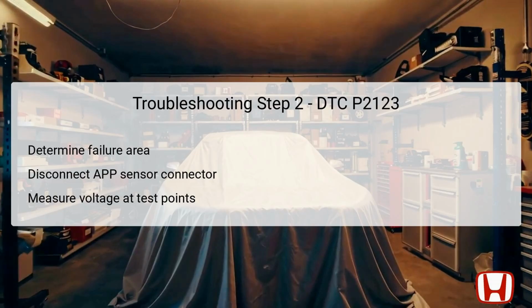Test point 1, which is the APP sensor connector's female terminal number 4, and test point 2, the female terminal number 5. The goal here is to see if the voltage is about 5.0 volts, confirming the integrity of the sensor circuit. If the measured voltage meets this criteria, the APP sensor itself is likely at fault and should be replaced. If not, further investigation into wiring and connections is warranted.